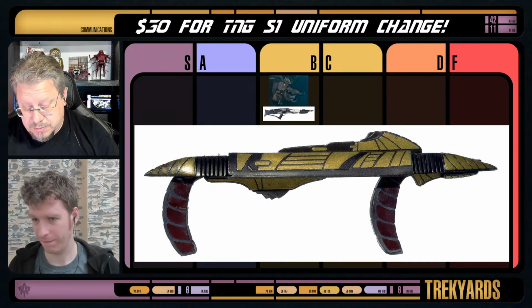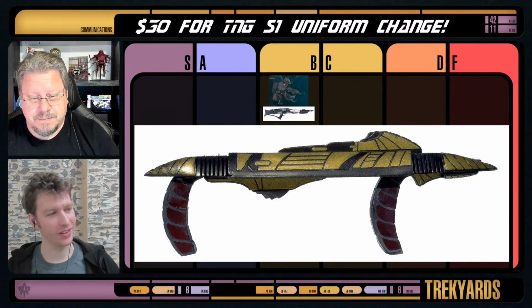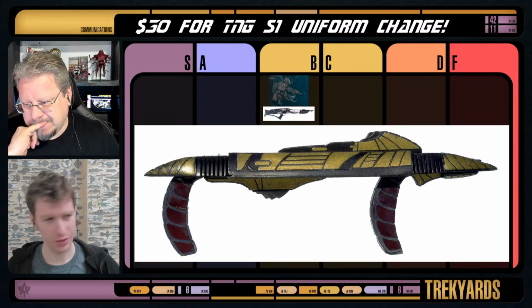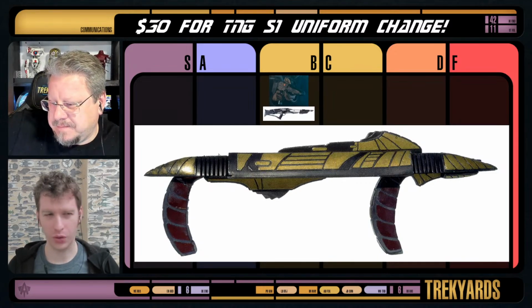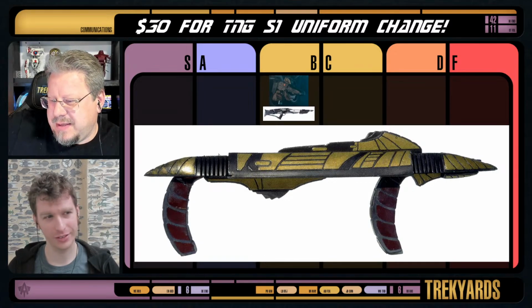Yeah, I was remarkably surprised by it. We went in with low expectations. So what are you thinking? The pantheon of phaser rifles. Our first alien one. Used quite a lot. Killed quite a lot of Klingons.